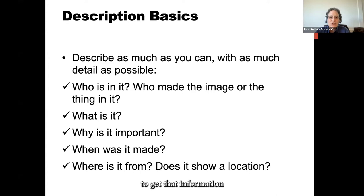Try to get that information. Where is this digital object, or whatever we're scanning or photographing? Where's that thing from, right? Is there a location? Those are the kind of questions to ask.